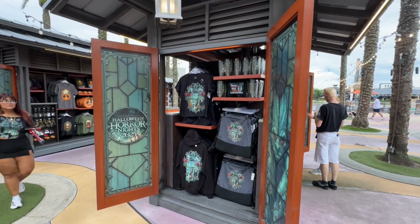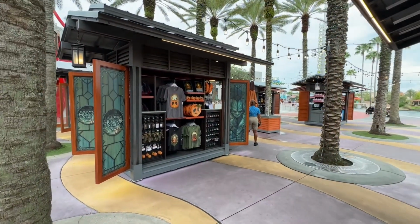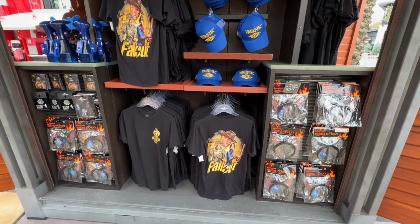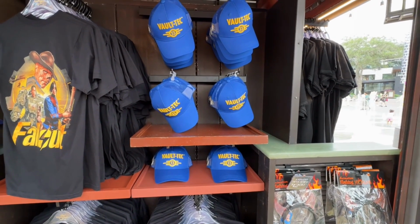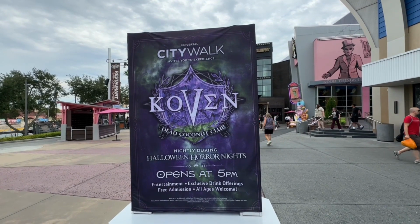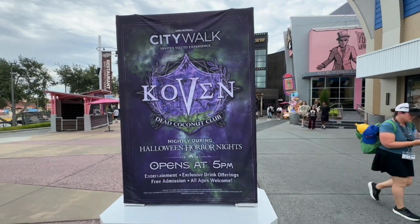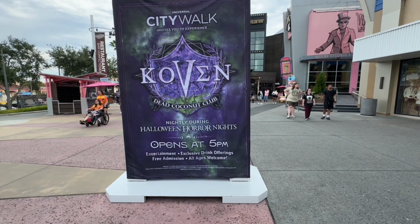There are also some Horror Nights merch booths out on CityWalk in addition to what you can find in the Universal Studios store. And I didn't see the Fallout merch inside the store, but they do have it out of the booth here. Like the Vault Tech hat. There is a sign out here on CityWalk for the Dead Coconut Club. And again, it is called Koven this year. So it's got like a sorority witches theme. You can see it opens at 5 p.m. nightly during Halloween Horror Nights.